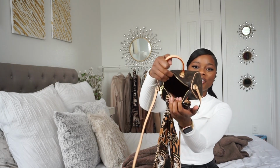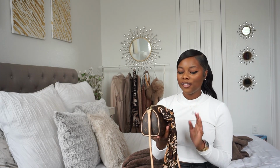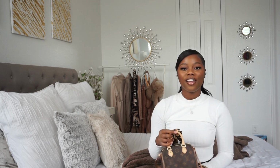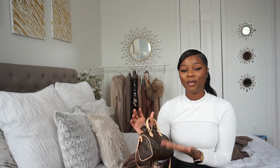I know some people get purse organizers, so I might get that because, as you can see, it's literally a giant hole. So things definitely can get lost in here if you're trying to find something quickly. But so far, if you haven't noticed from most of my bags, I just carry the essential items. I try not to carry so many items because I don't like my bags to be heavy, or to not be able to find anything.